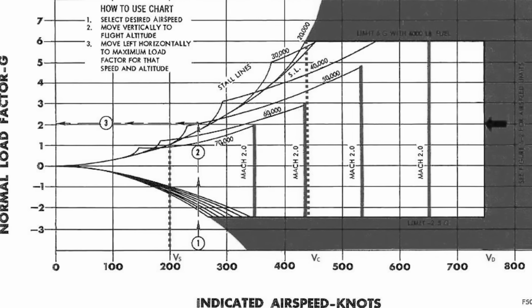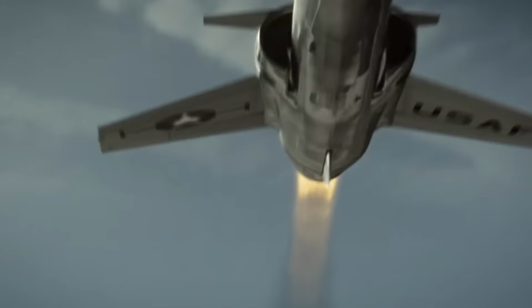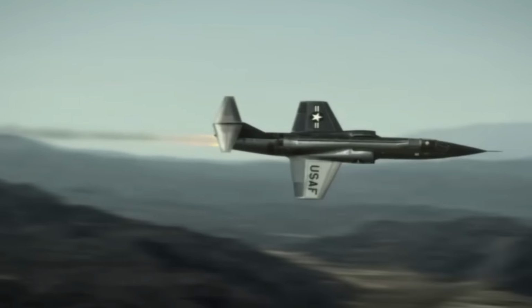The Starfighter's claim to fame was outclassing Soviet fighters on speed and high-altitude performance. Although its turning circle was wide because of the aircraft's light weight and high wing loading, the 104 could maintain high-speed turns surprisingly well. As long as it could stay fast, the Starfighter was to be a lethal opponent.